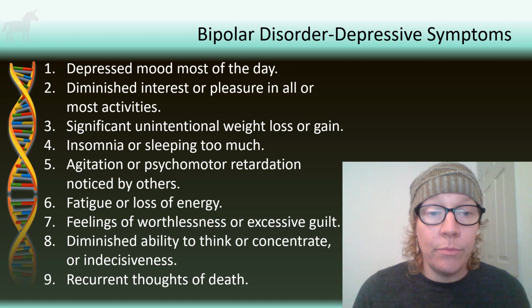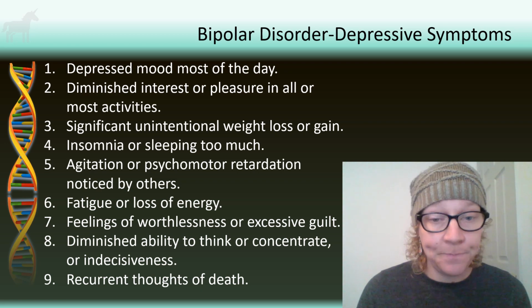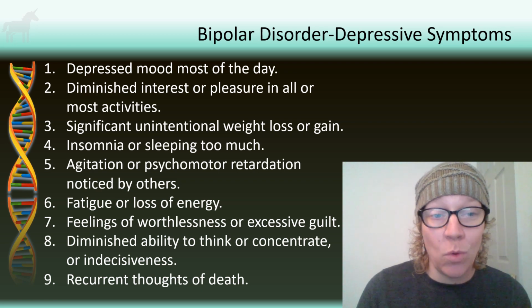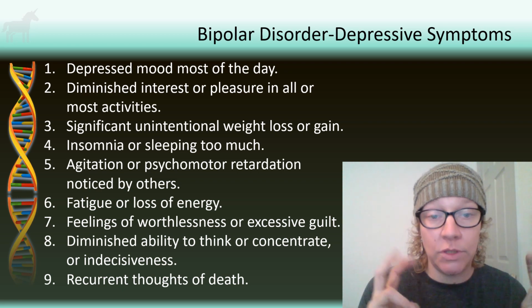And I'm going to go through them pretty quickly because I don't think that they need a whole lot more explanation. I feel like they're very self-explanatory. I'll talk about the ones that might need a little bit more. But a depressed mood most of the day, I will discuss what that means, as what depressed might mean, in a moment.